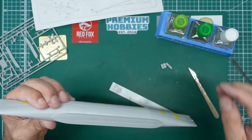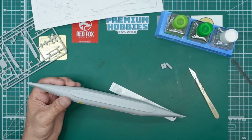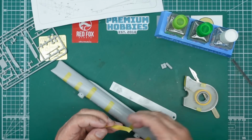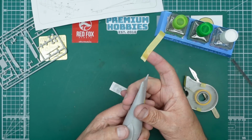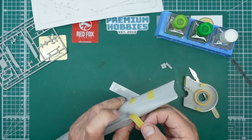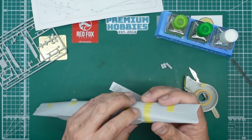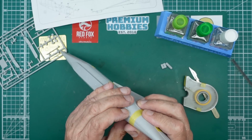There we are. So I'm going to get some masking tape off quickly before that moves again. Get that on there, put it over, job done. Just check that it's staying level.